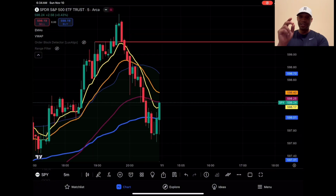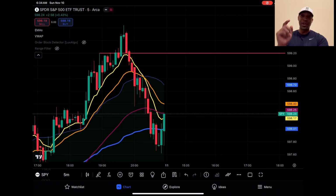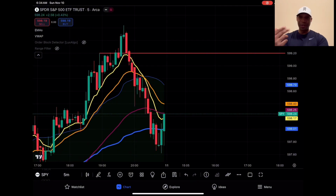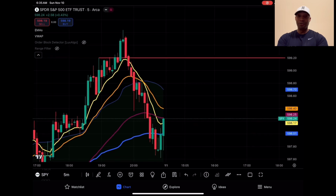So guys, just pay attention to stuff like that. You've got to know, again, once they run into these highs, expect some type of pullback, but make no mistake about it, we're in bullish territory. Just because they had that little pullback does not mean anything. They are still very much bullish, and their target, their mind frame, is still headed towards the 600 mark. They want to get through 600. So keep that on your radar.